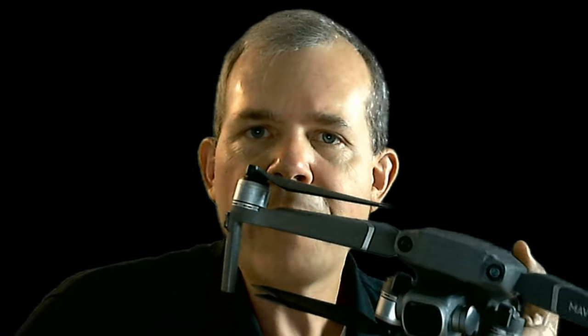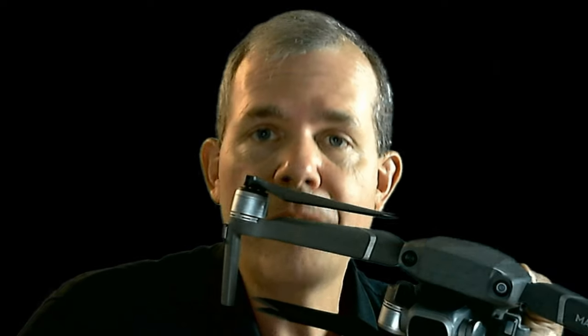Also, the battery itself will fly for a good 35 minutes. This is just insane. The battery is bigger than the original Mavic Pro, and it flies maybe 5-10 minutes longer, which doesn't sound like much until you're actually trying to reach that long view, trying to cross the canyon, trying to hit the other side of the mountain. That will get you there.